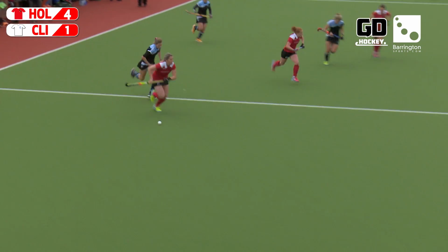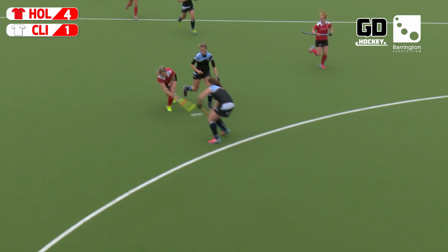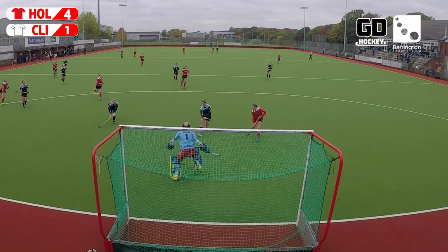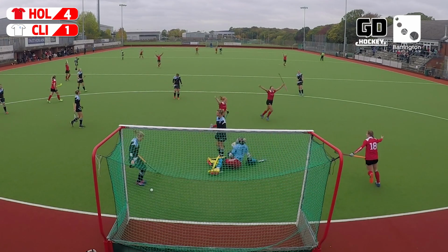Clifton, the architects of their own downfall, trying to play it out of defence, robbed by Marsdorp, who looks up, sees the supporting run, and Beeney with a cool finish under the diving Ellis makes it 4-1.